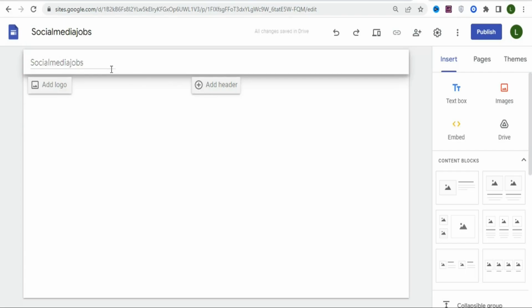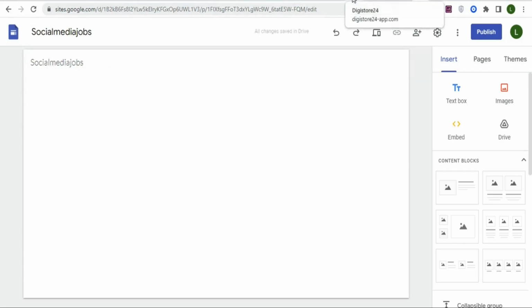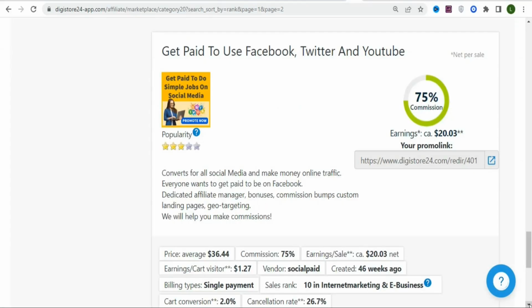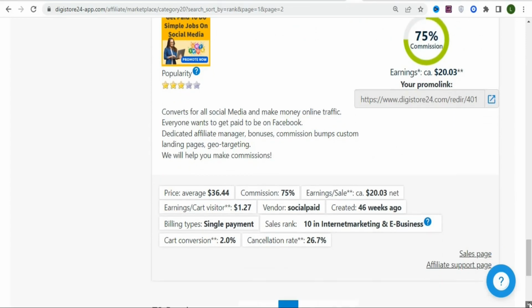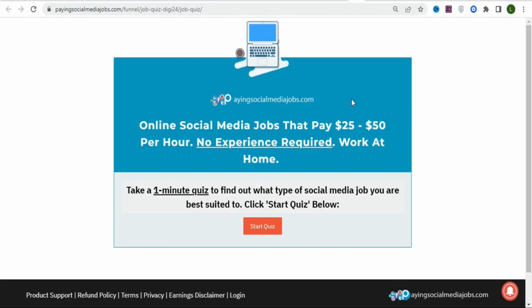Once you type the name of your website, the next thing is that you are going to go back to Digistore24. As you come back to Digistore24, you can see this is the product. So what I want you to do is that just come here, click on sales page. Once you click on sales page, you are going to see a page like this.